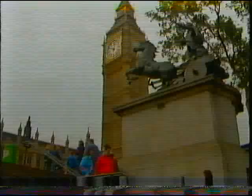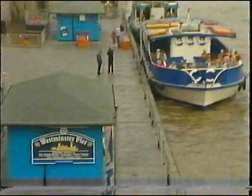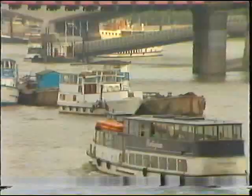Not as fast as the tube, but much more pleasant, is to travel by river. Frequent river buses go from Westminster Pier, upstream as far as Hampton Court, and downstream to the Tower of London, Greenwich, and the Thames Flood Barrier.